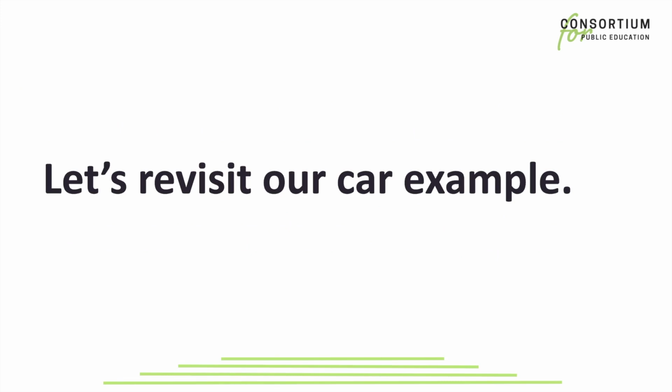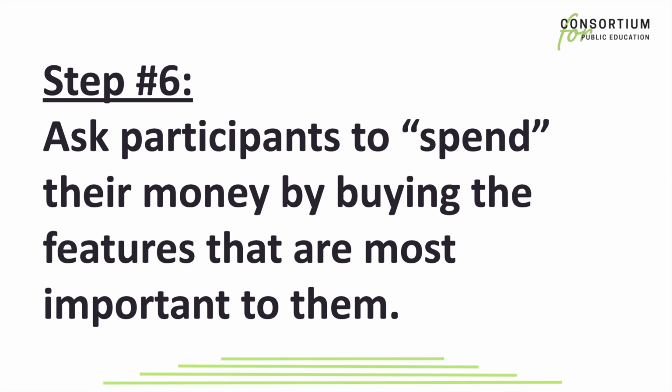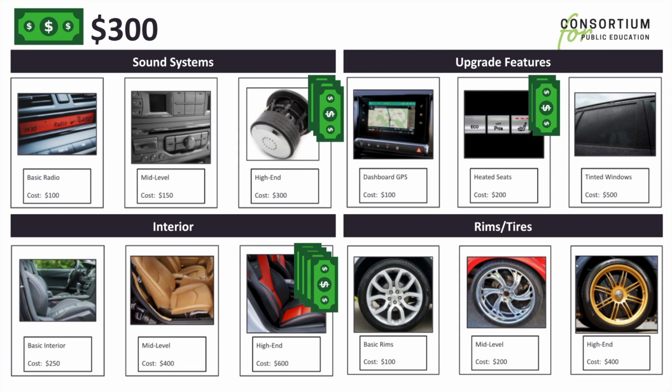So let's revisit our car example. So here is an example of all of our car features presented in one place. As you can see, participants can view each of these features specifically. There's a picture, a very brief description, and a cost. Now, step 6, ask your participants to spend their money by buying the features that are most important to them. So for our hypothetical participant, they begin to spend their money, first spending $200 on heated seats, and then $300 on a high-end sound system, $600 on that high-end interior, and then finally, with their last $100, spending that on the basic rims and tires.